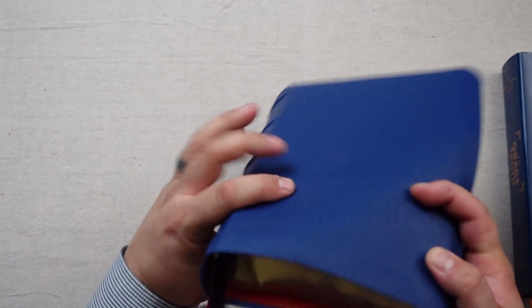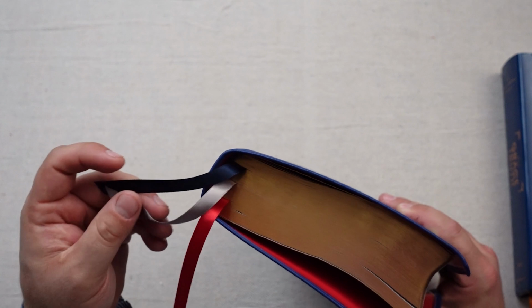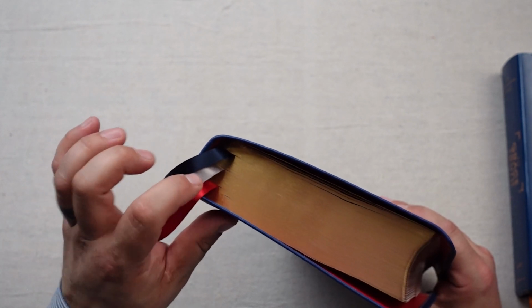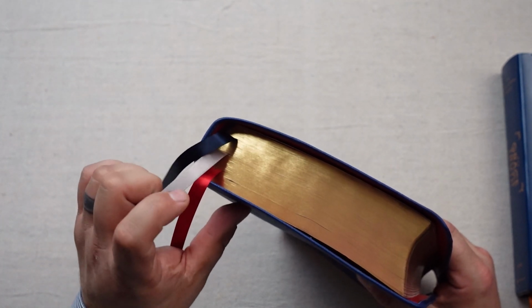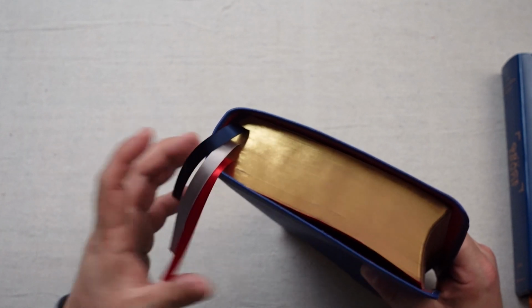You have some navy head and tail bands with 3 double-sided satin ribbons, and they're using a navy, a silver, and a red color. So I'm not really sure how much I like the silver and gold going together when you already have a gold gilt line. Gold here, I almost would have rather seen the gold center ribbon rather than the silver. It doesn't look bad. It just looks like it was a little bit of a missed opportunity.